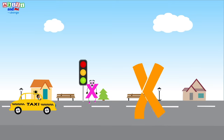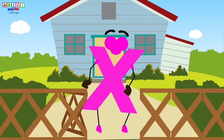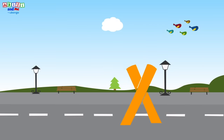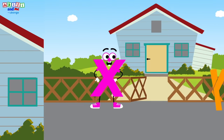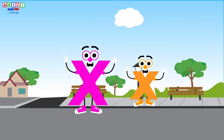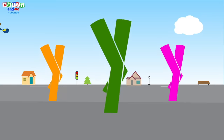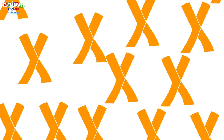Everybody listen up, letter X is in town. He takes a taxi to his house with a fence of X's around. Can you see the letter X? Letter X does exercise, jumping up and down. And letter X likes to relax, lying on the ground. Can you see the letter X?